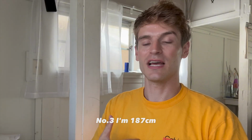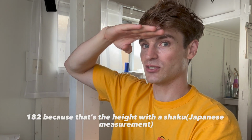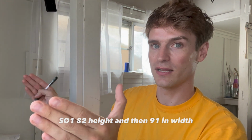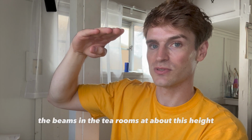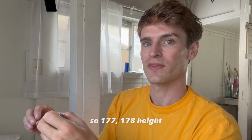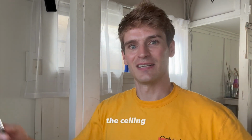Number 3. I'm 187 and I don't mind. It's very beautiful, it's very cute. But having a beam at 182, because that's the height, with a shaku. Japanese plywood, they come in sanshaku versus rokushaku. So 182 height and then 91 in width. And older Japanese houses have the beams in the tea rooms at about this height. Usually some centimeters left because it's from the center of the wood. So 177, 178 height. So I lowered the floor and I raised the ceiling, as you can see.